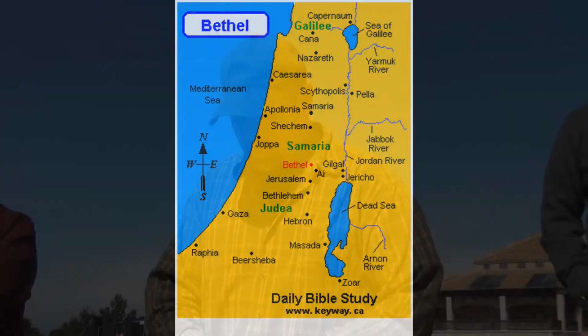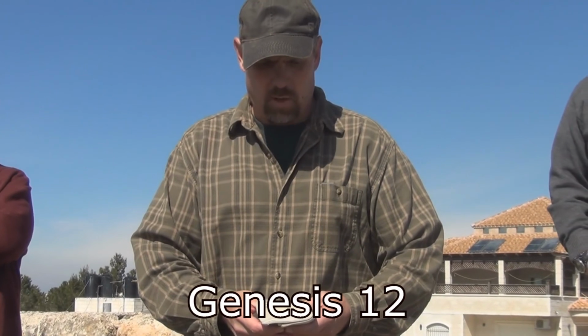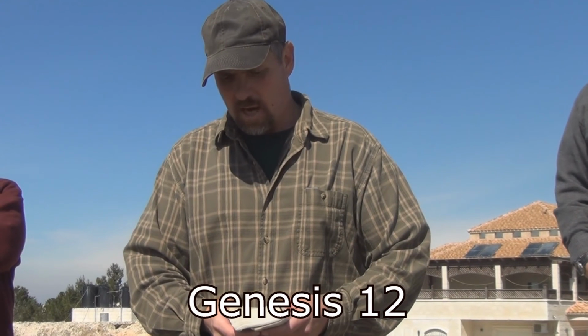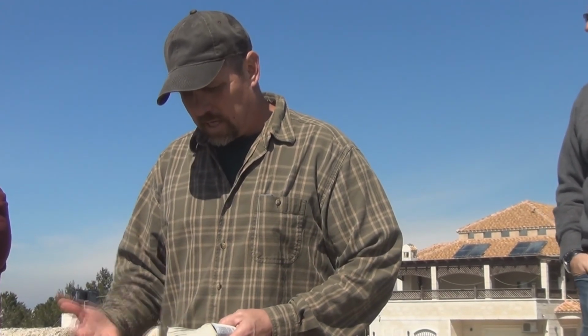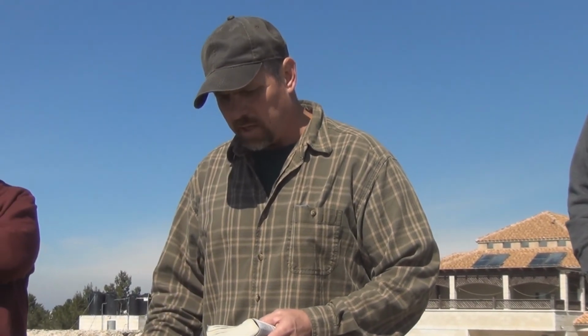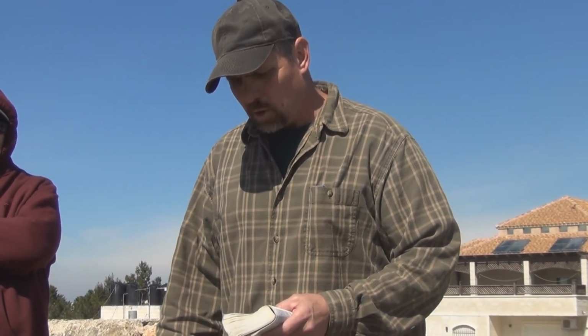Here we go. Chapter 12 of Genesis. Chapter 12 is not very far into the biblical account, is it? I'll start out in verse 6. "Abram traveled through the land as far as the site of the great tree of Moreh at Shechem." We'll be at Shechem a different day, but that's the first place that Abram is mentioned in this land. "At the time, the Canaanites were in the land. The Lord appeared to Abram and said, 'To your offspring I will give this land.' So he built an altar there to the Lord who had appeared to him."